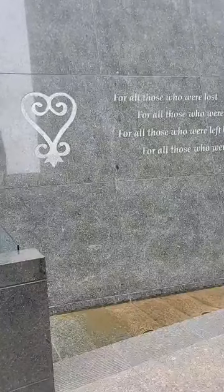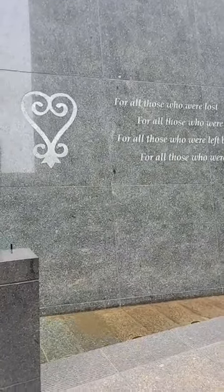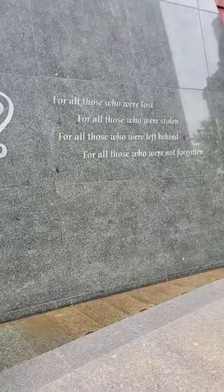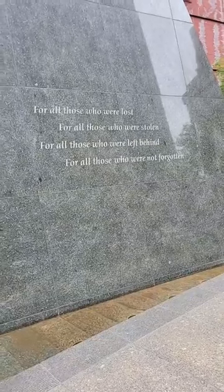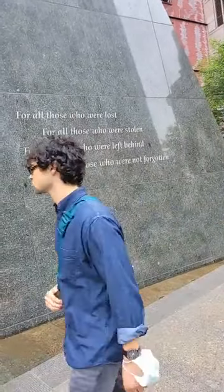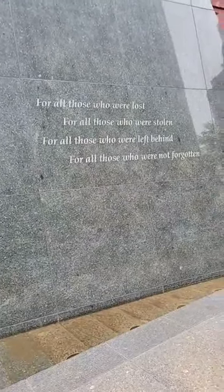If you are Ghanaian, Akan, Ewe, Gadangbe, Hausa, Dagomba, Fulani, Nzima, Fanti, whatever you are, you might recognize this symbol right there. But more profound is the statement attached to this symbol, right here at the African Burial Ground in New York. It says: for all those who were lost, for all those who were stolen, for all those who were left behind, for all those who were not forgotten. That's a very profound statement.